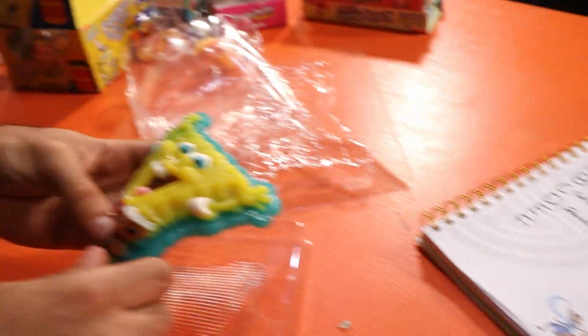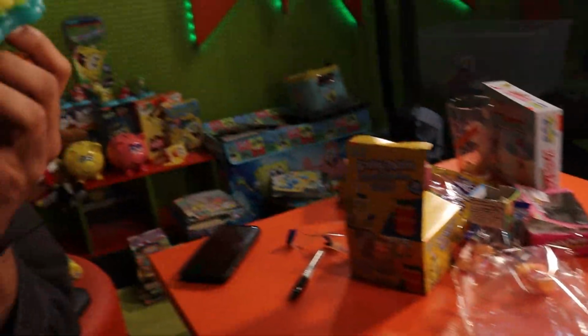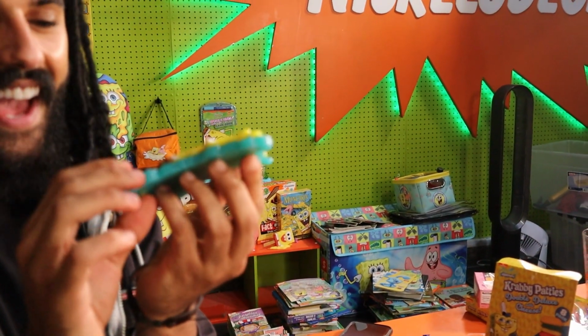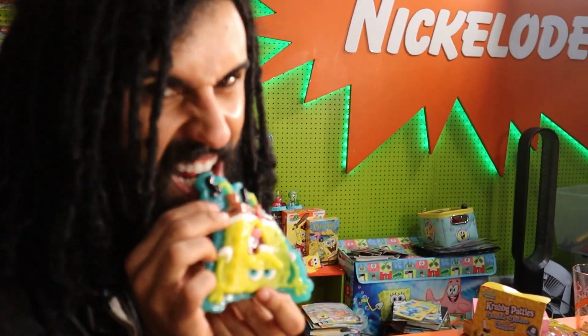Let's go ahead and break you off a piece here. You want his leg, his arm? I'm honestly having trouble bringing myself to actually bite him. Just bite it. I feel bad. Just bite it. What if I bite like here? Mmm. Okay. I like that one.